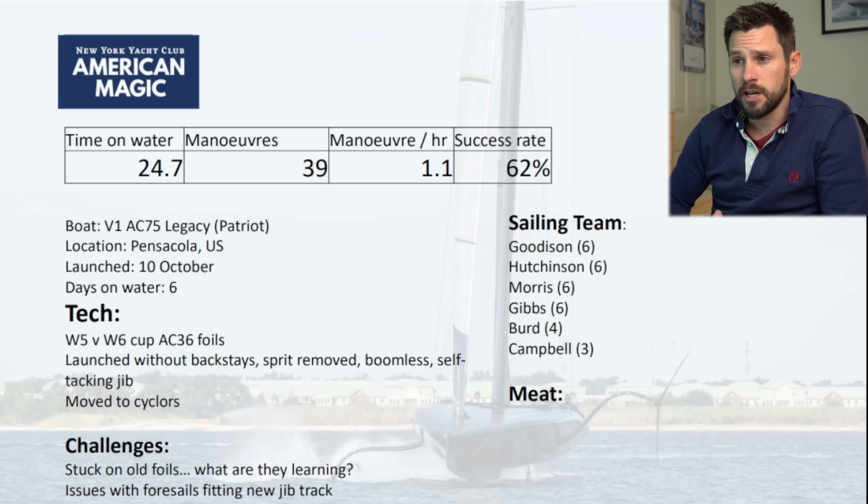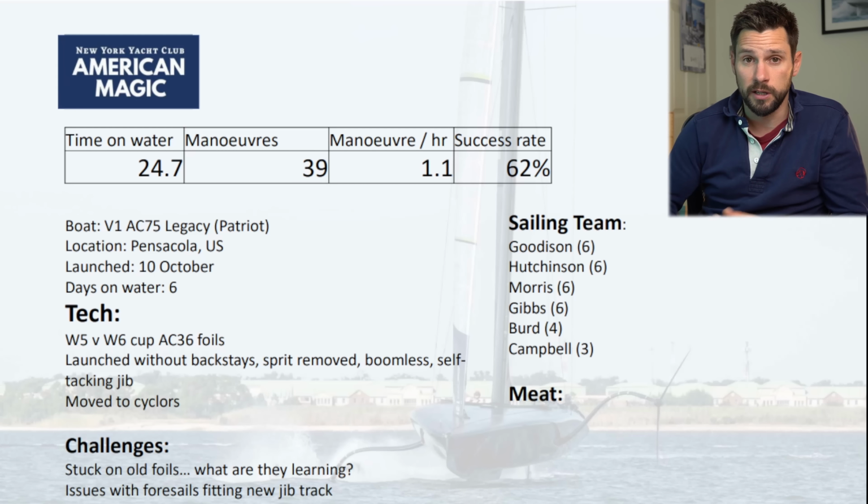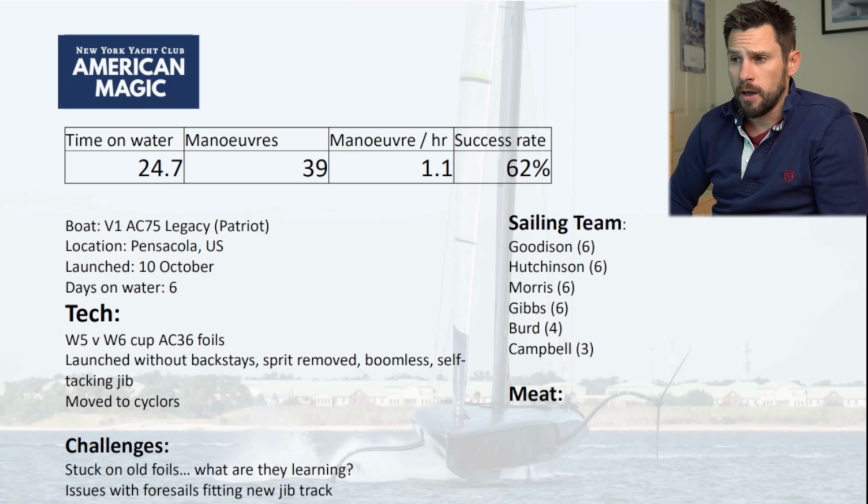As you can see, time in the water 24.7 hours, so they're already a quarter of the way to where Alinghi are, and yet they only launched on the 10th of October. Smashed in a few manoeuvres, 39 manoeuvres with a 62% kind of foiling completion rate. So pretty good numbers for a boat that's just got on the water. I must say they looked really slick from the off.